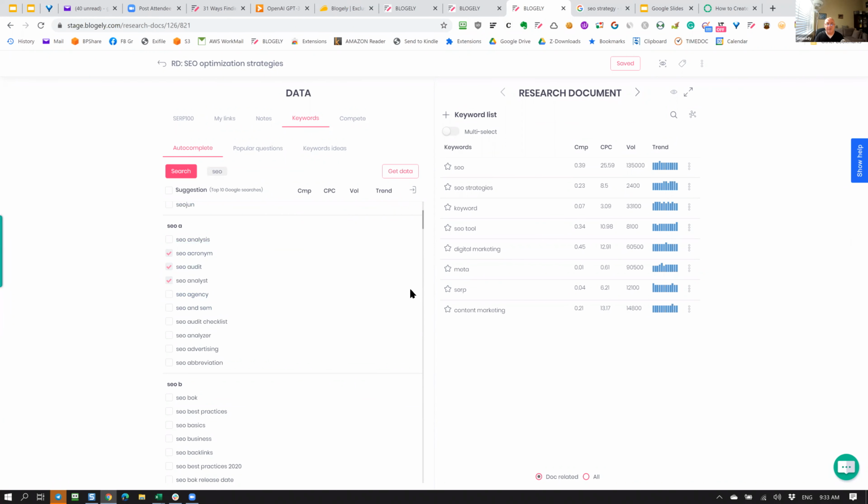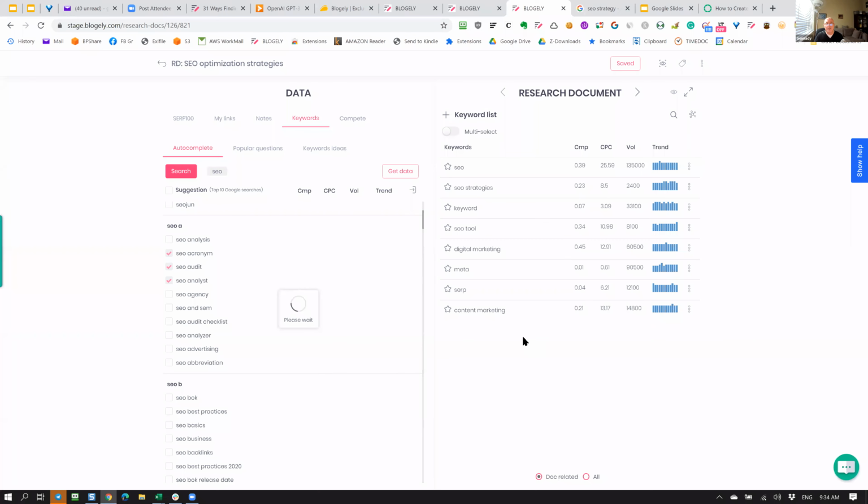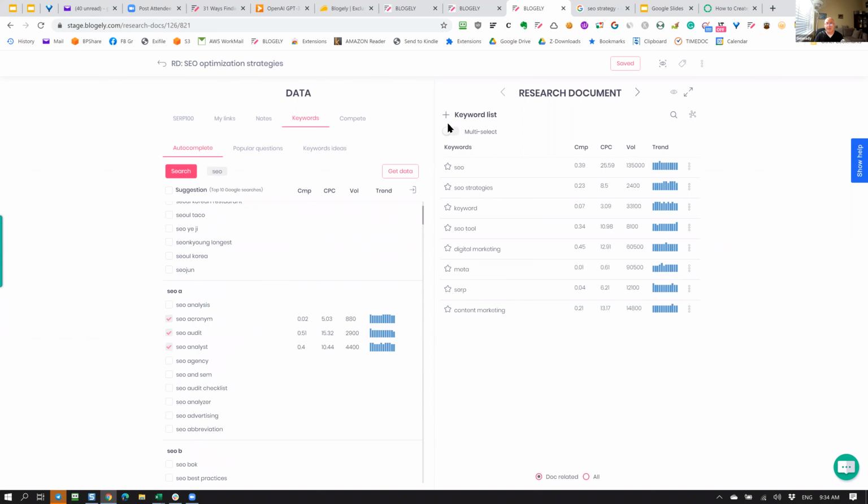Now, if I want to add this and get the data here in the competition and trend, this one is not free to us. Unfortunately, we just cannot provide it ongoing for free. So keyword data is separate. If somebody wants to get the keyword data, you can buy credits and use the credits to get the data. The credits cost exactly one keyword per 1/10 of 1 cent. So for one credit, which is 10 cents, you can get 100 keywords analyzed.